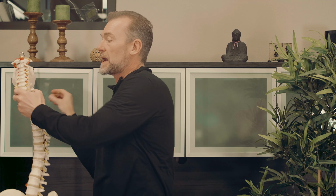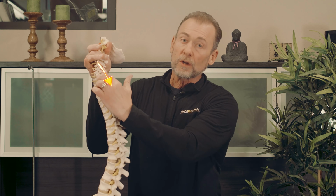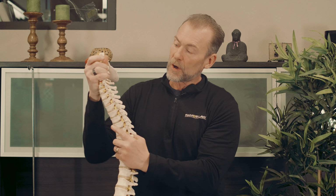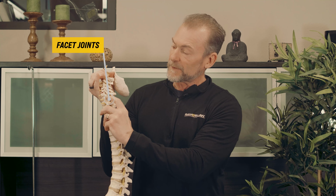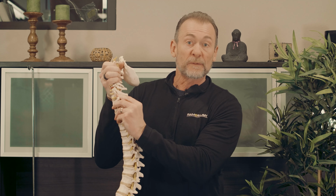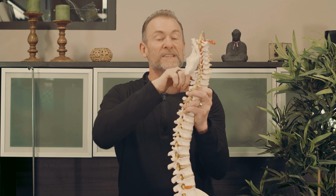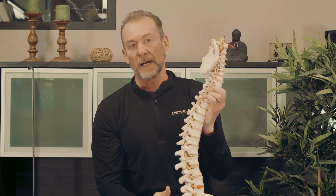So if I take our spine here and I show you where a facet joint is, there's facet joints all along the spinal column. So the facet joints are the ones on the back side, and it's the facet of an upper vertebra that slides on the facet of a lower vertebra. So there's one on top, one on the bottom, one set on the left, one set on the right, and that same configuration goes all the way down the spine.